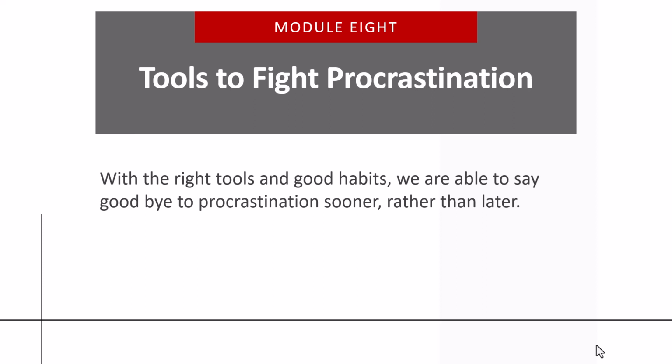But once we've compiled our giant to-do list and decided what tasks should be done first, our next step or steps is to fight against procrastination and just do them. With the right tools and good habits, you'll be able to say goodbye to procrastination sooner rather than later.